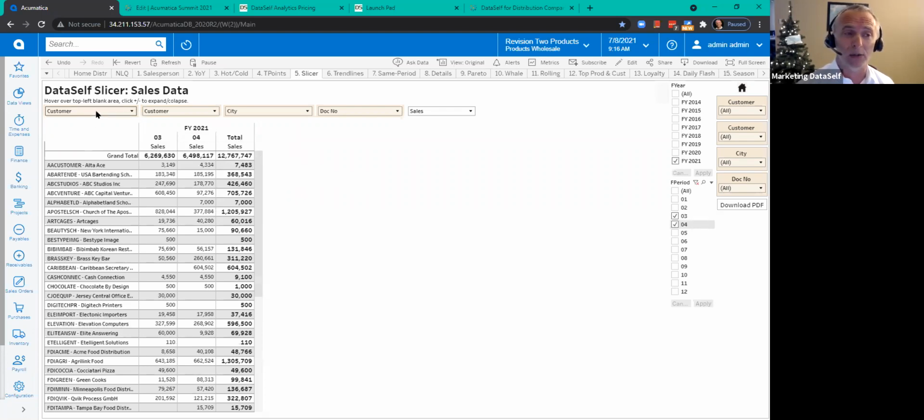I want to see something else. I can choose the drop down and choose salesperson. Out of the box, you have these options, but it's easy for a consultant to add more options, as many as you want, 10, 15, 20, whatever it is. Once you do the customization, the business people just choose what they want, like salesperson.